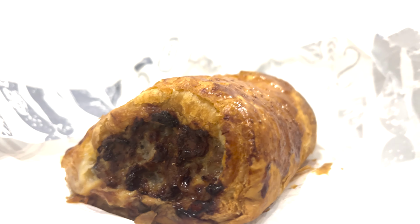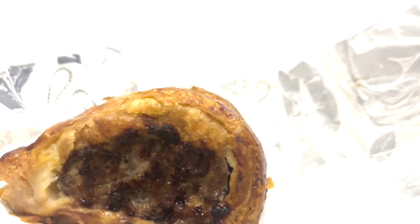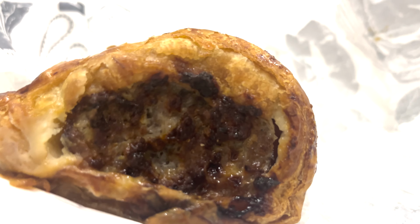Italian sausage meatball, kind of, with a flaky pastry on the outside. It is pretty good though. Kind of reminds me of the dim sum that they have with the flaky pastry and the red pork. So, yeah, it tastes pretty good. I think I like the Indian food better.